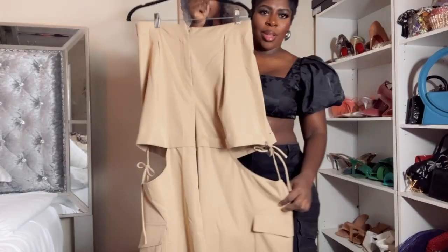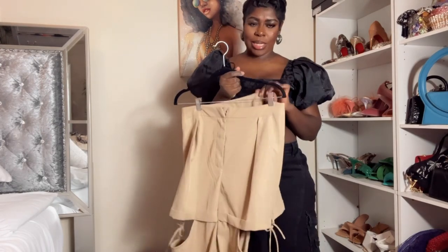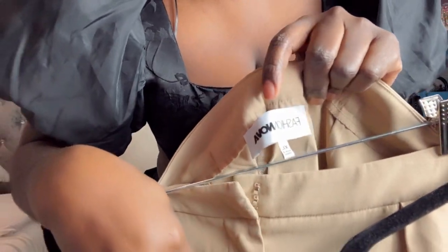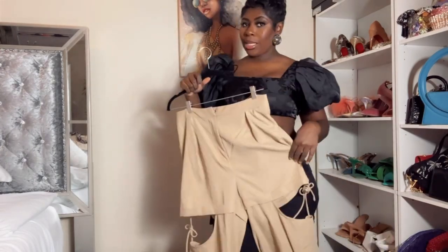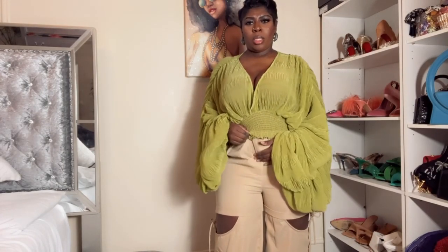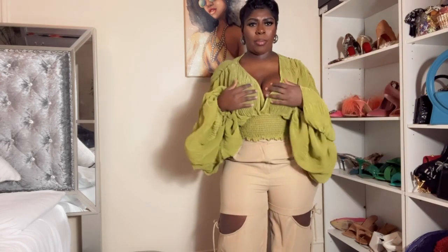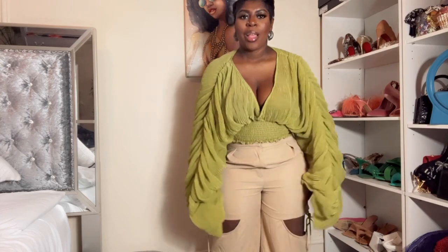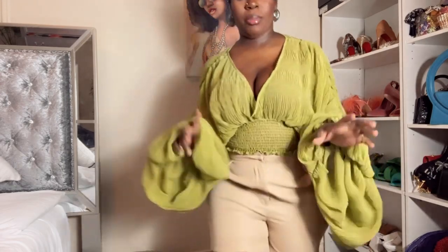Super cute. Okay guys, the next one is a little crazy, but I'm gonna try to style it, see if I like it. Or I don't know. It's also Fashion Nova, got an extra large. It has these cutouts, and yeah, so let's see how this looks. Okay guys, so I don't know how I feel about these pants, or maybe it's the top that I'm pairing it with. The pants, I feel like it will look better if it was a little loose, and I'm not sure about the cutouts here. Let me show you guys.